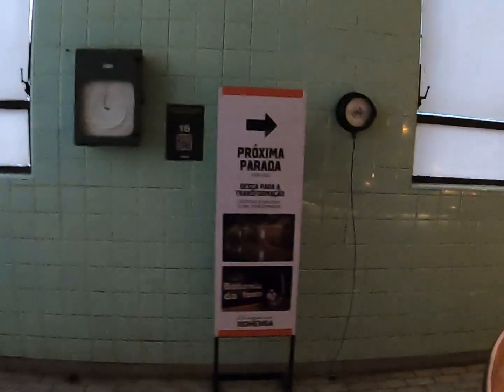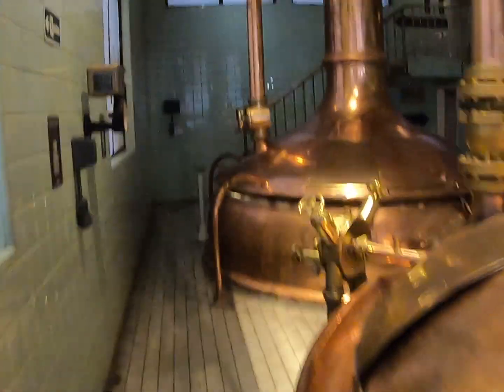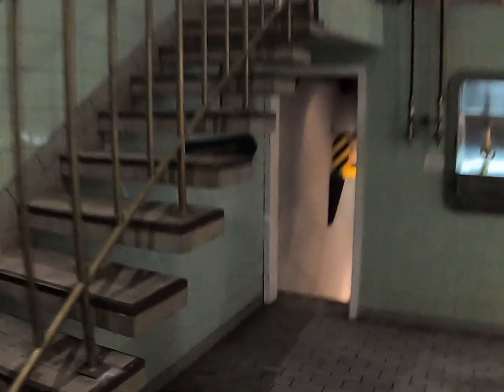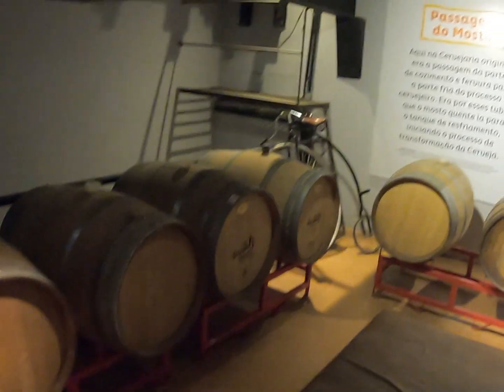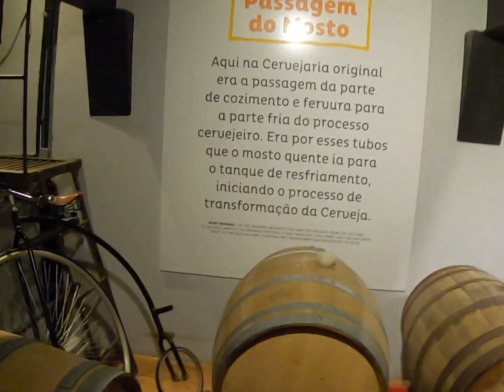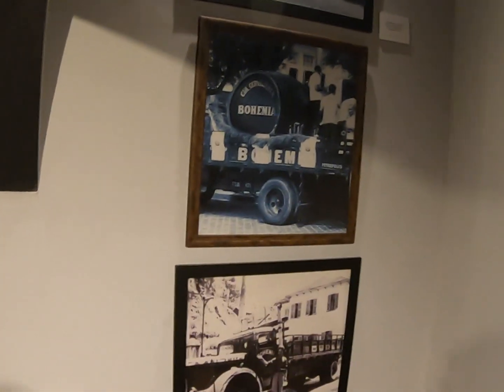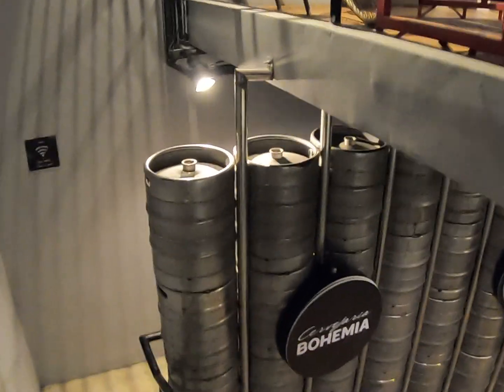So it says next stop is this way, after we get to check it all out. Here we go. Watch your head. Okay, now we have barrels. Now, the old beer in the barrel, which I don't think anybody does anymore, wooden barrels. Anyway, how it used to be. Watch your step. And this is how it is now, stainless steel.